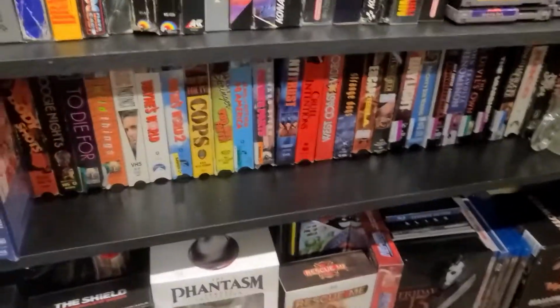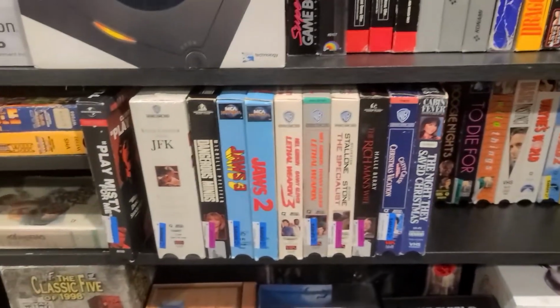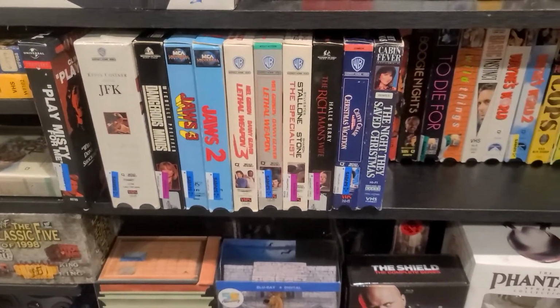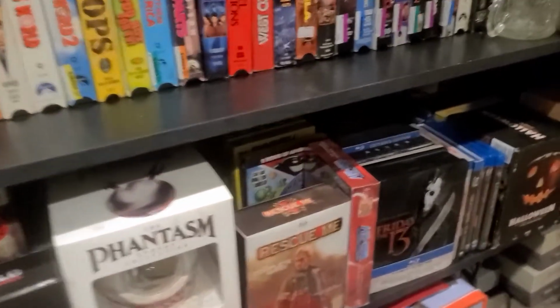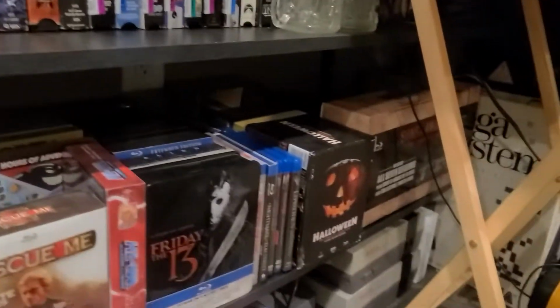Underneath here, which is kind of hidden, and I don't like it like that, I got some of my VHSs that are non-horror. Some good old Christmas Vacation. And under here, I don't like the way these are. I don't necessarily like the way that everything's displayed, because I'd like everything out in the open and popped out. It just screams at me, but sometimes you just got to do what you can with the space you have. So, pretty cool.